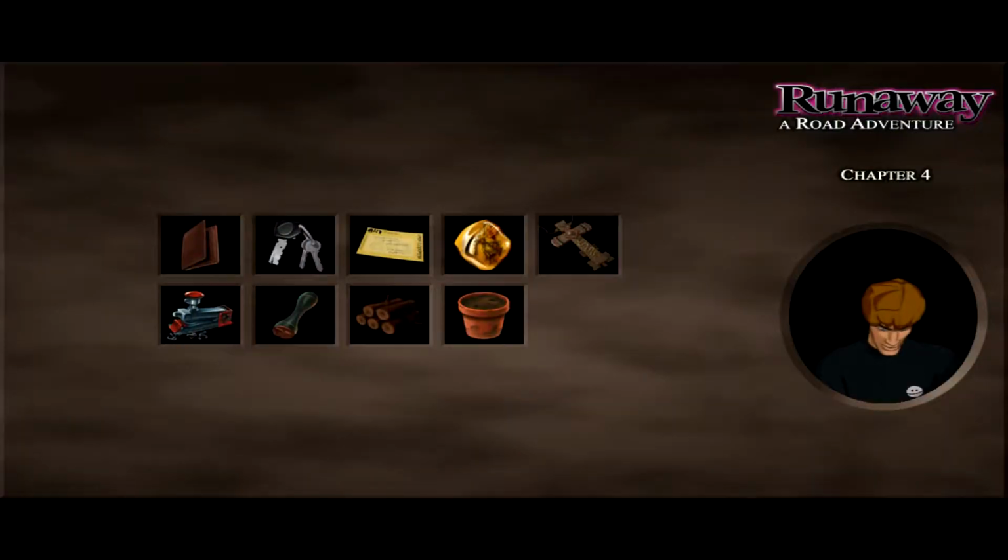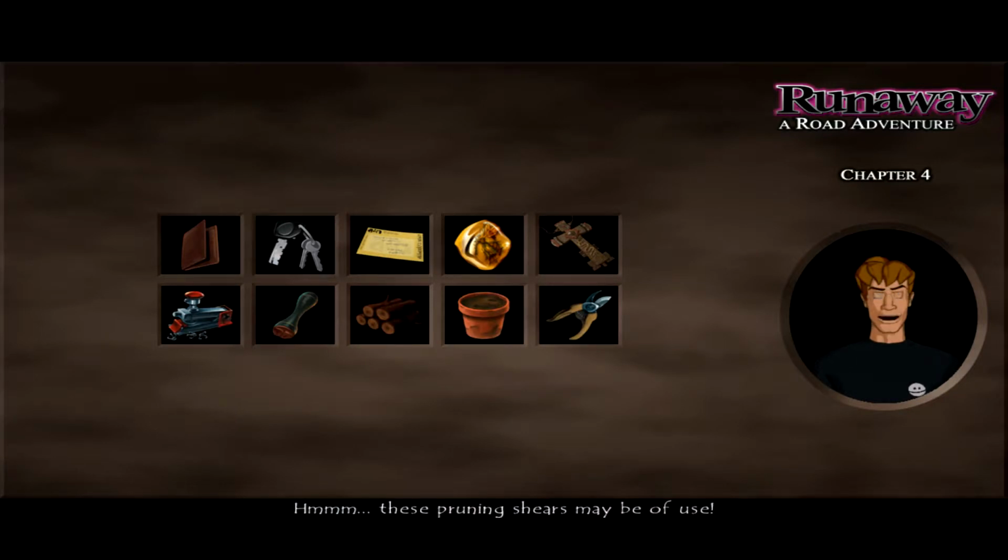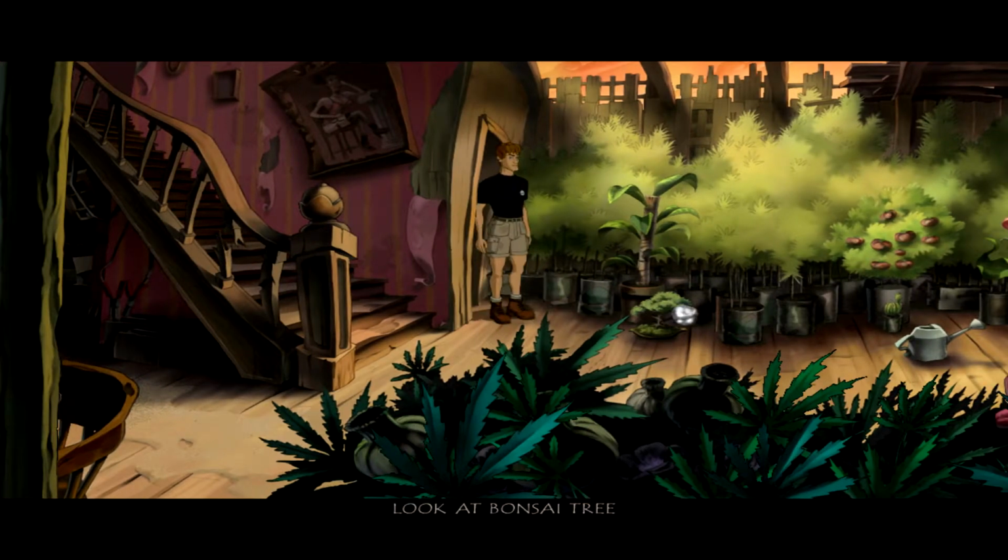Let's see. These pruning shears may be of use. Oh, it's one of those miniature trees that have become so fashionable. I think they come from Japan.